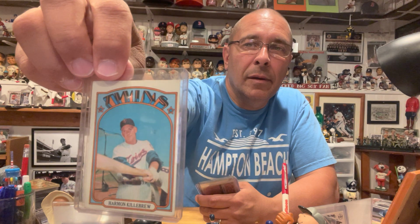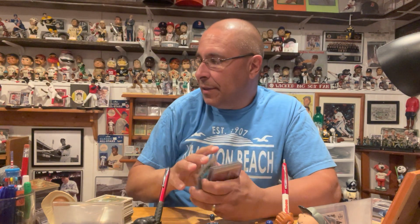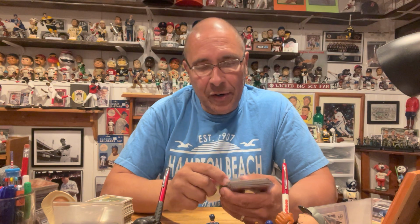All right, next up from the 72 set is the great Harmon Killebrew from the Minnesota Twins, card 51. Oops, there you go. Trying to get just the right angle to reduce the glare for you, make it a little easier. All right, next up, his rookie card, 1972 Rookie Stars from the Boston Red Sox. It's going to be card number 79. It's the great Carlton Fisk.